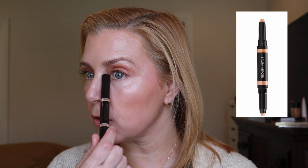So I've been using this quite a bit and using the brightener to brighten on my inner corner of my eyes. I love it and I highly recommend this. I've been keeping this right here on my makeup table so that I have it at reach at all times.